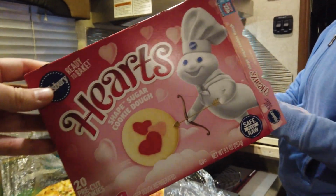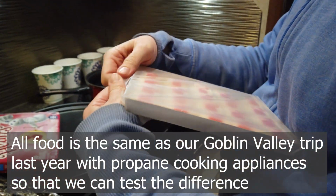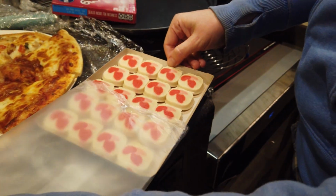We're now going to test the microwave by making some cookies here. These are some pre-made cookies. And we'll see how well the microwave convection oven cooks these.